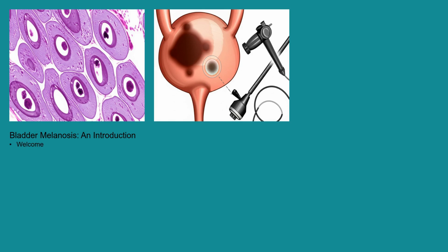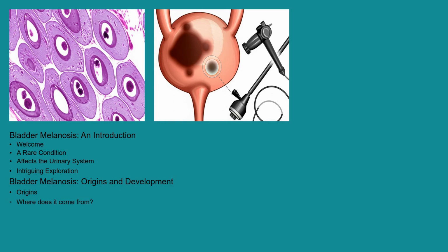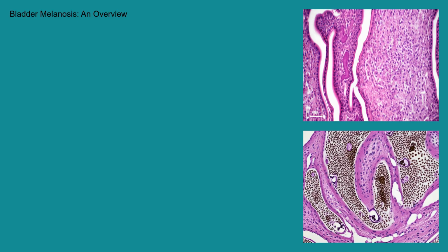Welcome to a deep dive into a rare and intriguing condition affecting the urinary system, bladder melanosis. Join us as we explore its origins, how it develops, and what can be done about it. The exact cause of bladder melanosis remains somewhat of a mystery, making it an area of ongoing research. It's generally believed to stem from an unusual accumulation of melanin pigment within the bladder lining, or urothelium.